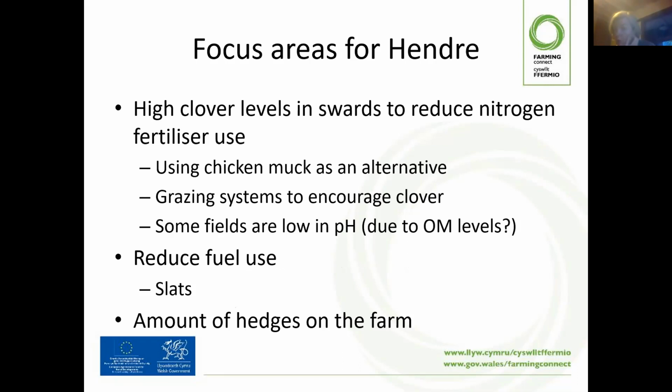So rather than using nitrogen fertiliser, what we have to remember is nitrous oxide is still released from soils, even though they're being fertilised by clover. But what we're doing by focusing on clover is we're actually reducing the energy cost it takes to produce that nitrogen fertiliser and transport it and spread it and all of those factors alongside that.